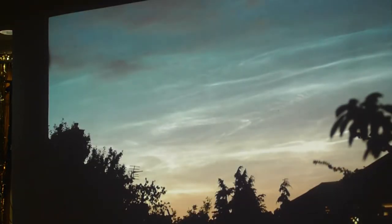At this time of year, you can start looking out for noctilucent clouds, which appear after sunset and before sunrise at the end of May and throughout June. And we had lovely displays last year.